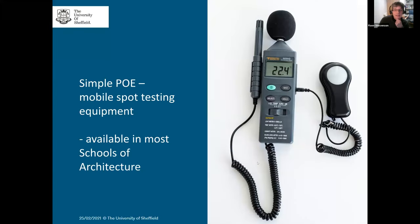Every school should also have these. Very simple mobile spot testing equipment that students can take out to their case studies and actually check how the building's performing. This can measure the temperature, the lighting levels, the acoustics, and the humidity levels, all in one simple tool. Now, these are not particularly accurate, but they do give you a reality check against what people are saying.